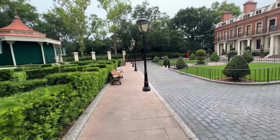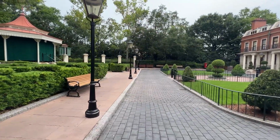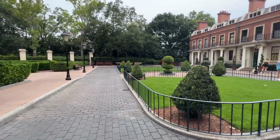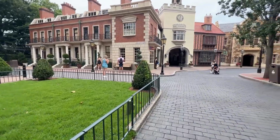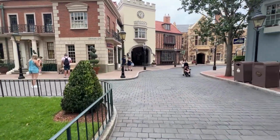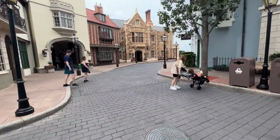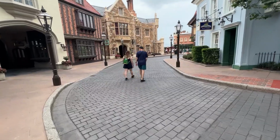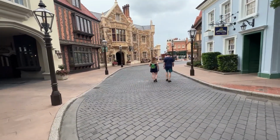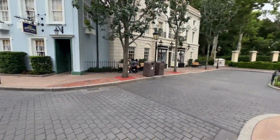Kind of weird. Not a lot of activity back here right now in the UK pavilion. They're doing a little bit of refurb over that way, but all this is still open. There's not a lot of people back here right now because the normal entrance that you get in was shut off earlier, but it looks like it's open now. So I don't know. Huh, interesting. Not a lot of people back here, which I thought was kind of surprising.